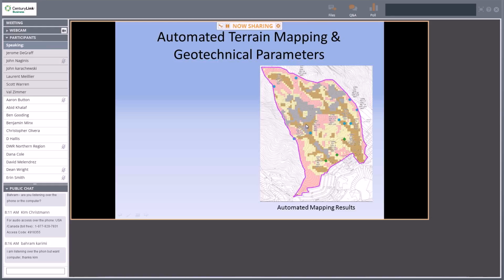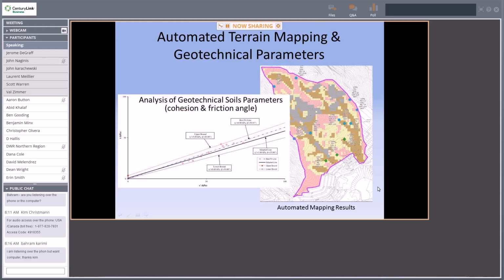In this map on the right, we can see the automatically generated landforms. There are 4 landform classes in this particular model suite that we use. So we've derived areas where channelized debris flows can occur along drainage lines, open hill slopes, more steeply dipping rounded slopes, and also areas of rock outcrop.